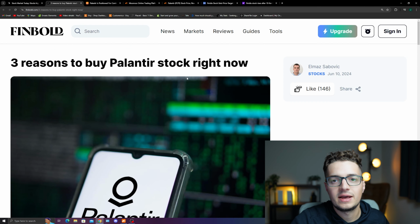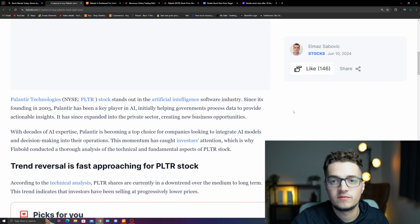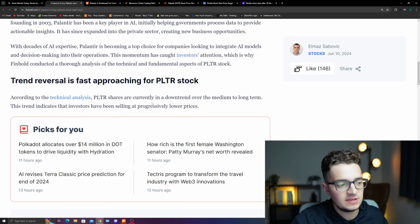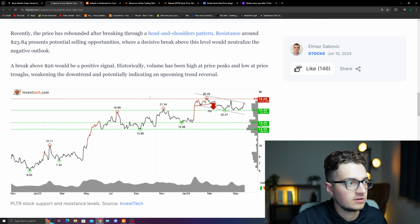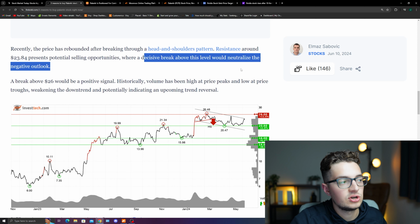Now, talking about Palantir stock, and right here, interesting article about 3 reasons to buy. I wanted to cover this. Number one is the trend reversal for this fast approaching PLTR, and specifically talking about this short-term scenario. And what we see in terms of the technical patterns is breaking through this head and shoulders bearish pattern that PLTR was subject to for a decent amount of time. And we saw some important reversals being triggered at that 20, and right now testing this key resistance point where a decisive break above this level would help neutralize this previous head and shoulders pattern.